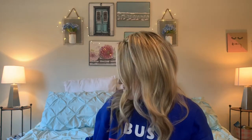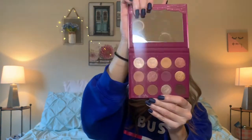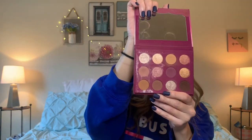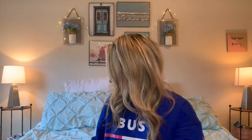Okay, and then they have their 16 pan palettes. This one, You Had Me at Hello. I don't use this very often. I don't know why, it's not a bad looking palette, I just don't.